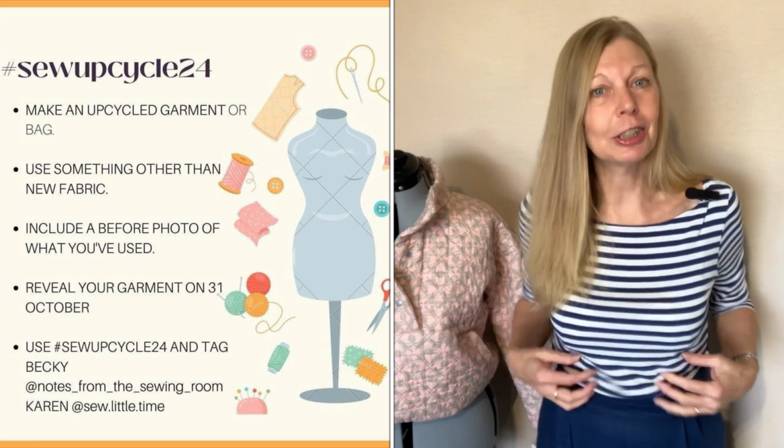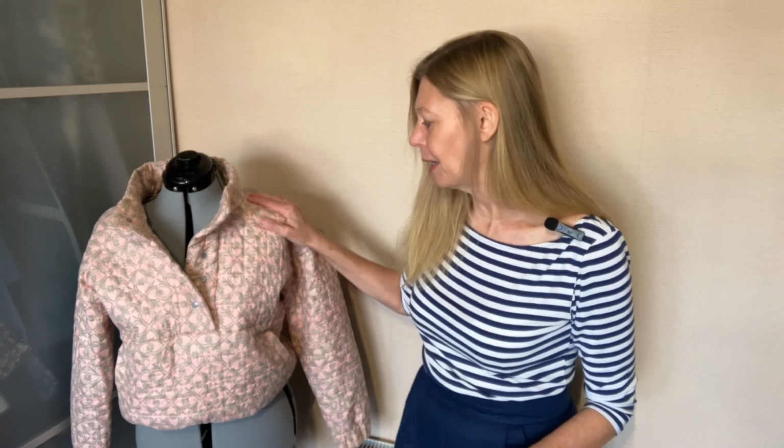Upcycled maternity dresses. This is one of my favourite upcycles. This used to be a maternity dress, made into a peplum top. One of my favourites in that I wear it all the time. Mandy here is wearing, this used to be a quilted throw, and I've turned that into a poncho, sweater, whatever you want to call it.